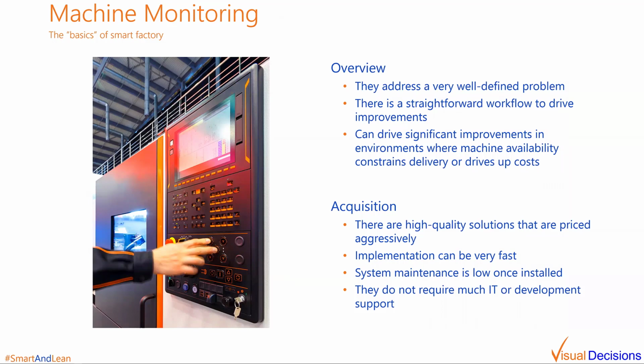So diving down into the solutions themselves, let's start with machine monitoring. That's kind of the basics of smart factory for many companies. And these solutions address a very well-defined problem. They look at the current state of the equipment that's running. Is it currently running? Is it not running? How many pieces has it produced? And what are the different reasons for the performance? There's a pretty straightforward workflow to drive improvements using this information.